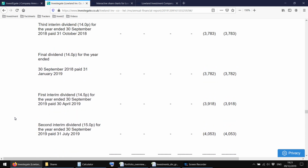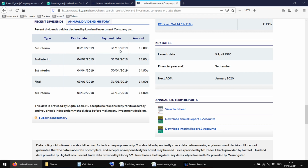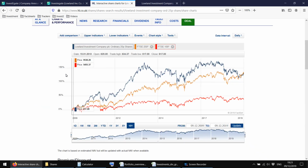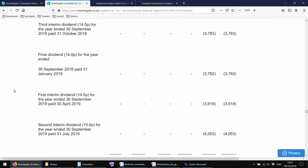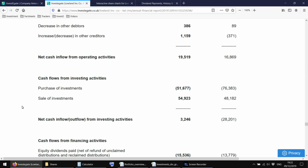Right, let's see if they're announcing any more dividends. Where are we on their dividends? So the last one, oops, that's not right. Third interim was paid on the 31st of October. So the next one due is the end of January. It's probably a bit early for them to be announcing that, to be honest. But we'll see if it gets announced. I don't know what I'm looking at most of the time, to be honest.